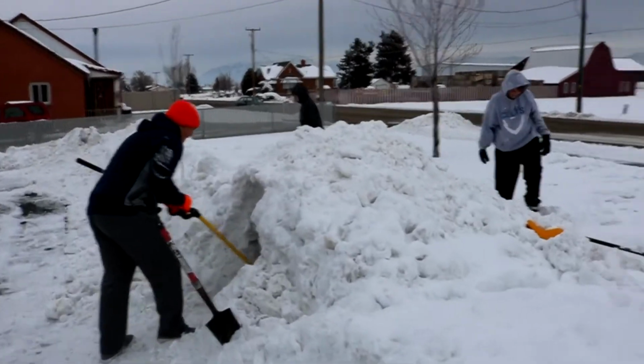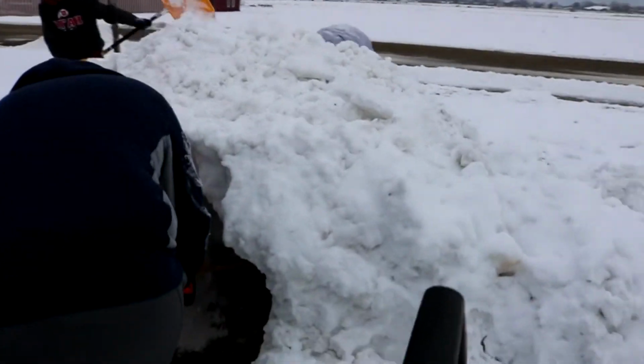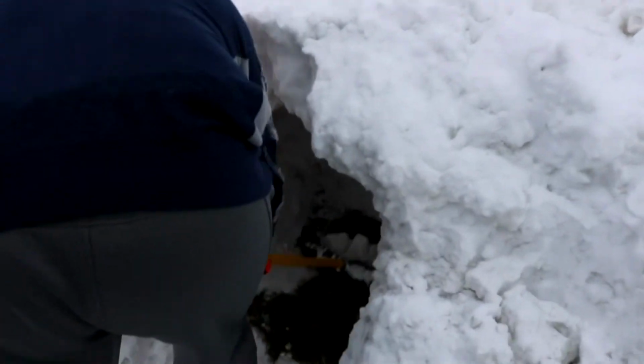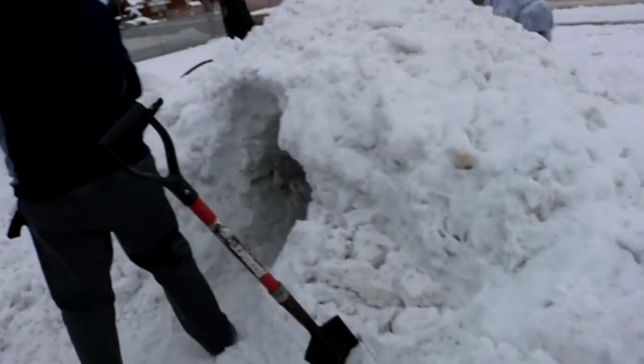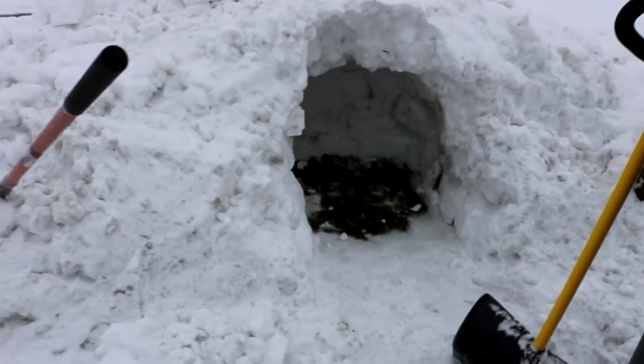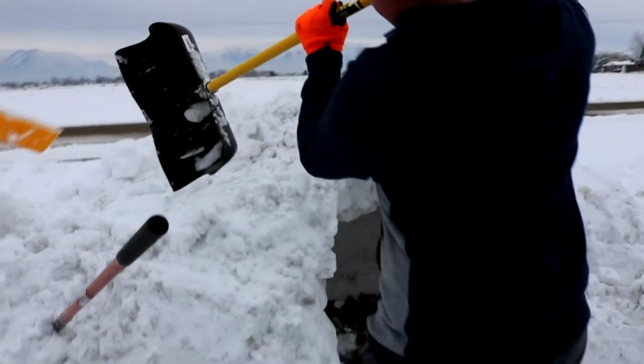I'd say it's probably about like 5.5 feet tall. But on the inside it's probably like 3.5. So definitely have to get it taller in there for all of us to fit. But it's definitely coming along a lot better than when we started. So I'll update you guys when we get a little bit farther.